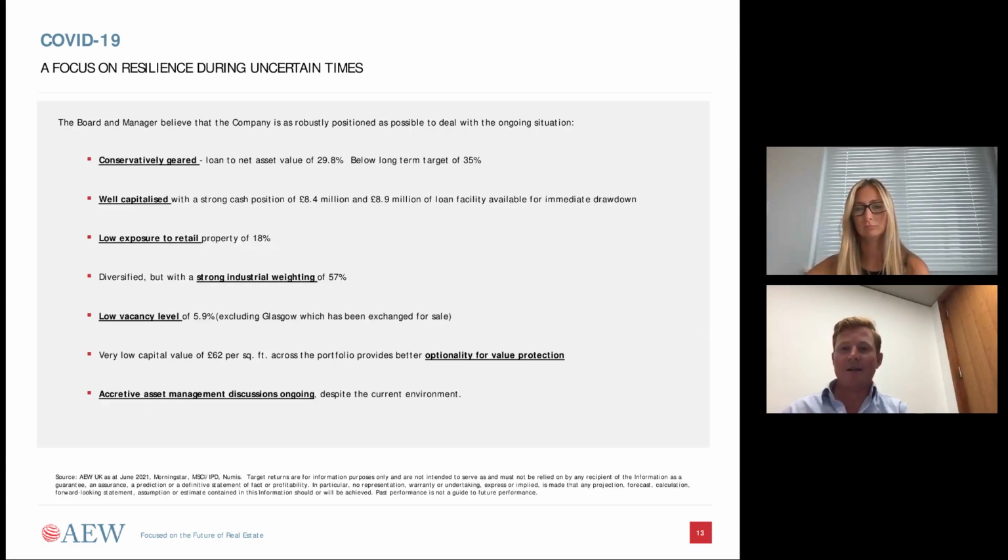If we move on to slide 13, please. So slide 13 covers some points as to why the portfolio has been so resilient in such a tumultuous time. The portfolio is conservatively geared, which we've already touched on, just shy of 30%, well capitalised with 8.4 million cash and just shy of 9 million loan facility.